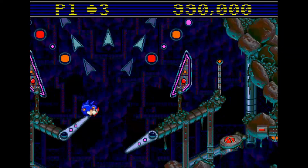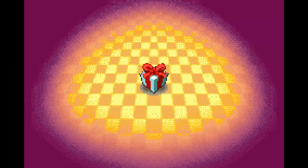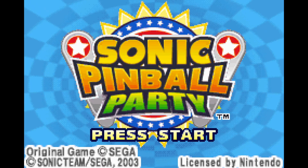Mario couldn't have all the fun though. It was about time Sonic stepped back into the video pin game scene. After his disastrous first attempt at being a pinball, Sonic Pinball Party was the result, and rather than batting Sonic himself around, we're treated to a selection of tables based on various Sega properties.